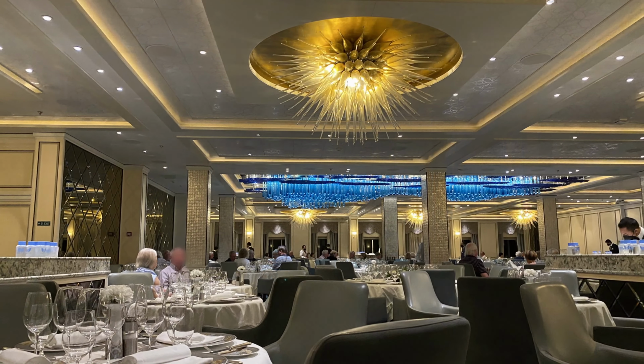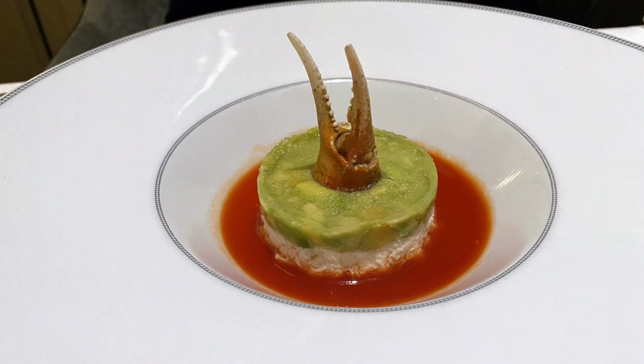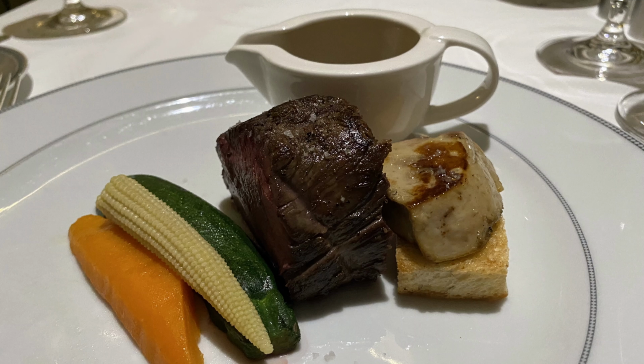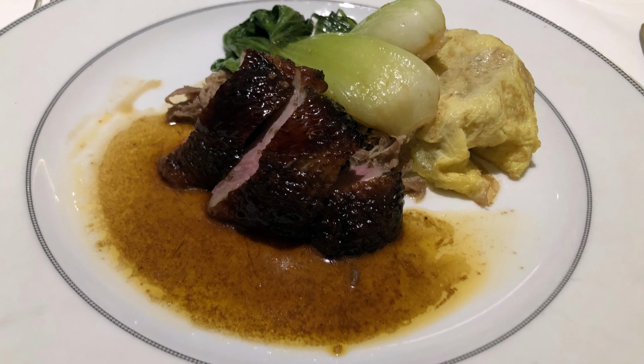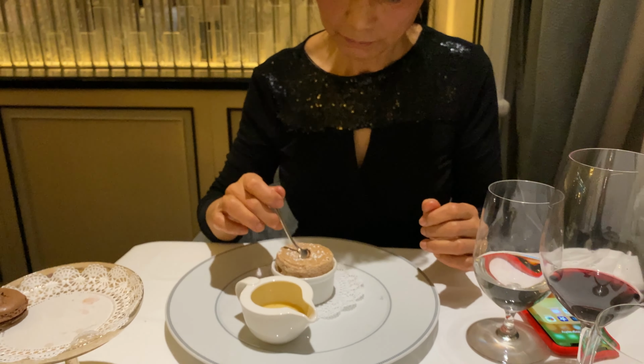Dinner tonight would be in the main dining room, the Compass Rose. My wife started with an avocado and crab dish, while I started with some pasta. My entree was a decadent, slow-braised pork belly with an equally decadent slab of seared foie gras on the side, while her entree was duck a l'orange. Dessert was a plate of petit fours, while she opted for a souffle.